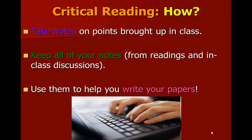So just to kind of go back over this, you want to take notes on things brought up in class and on things that you notice in your readings. You want to keep all your notes together from readings and class discussions. And you want to use that to help you write your paper.